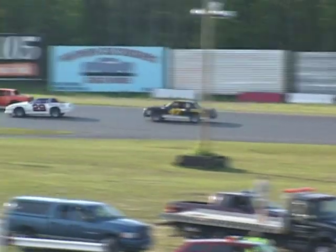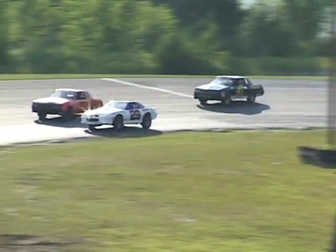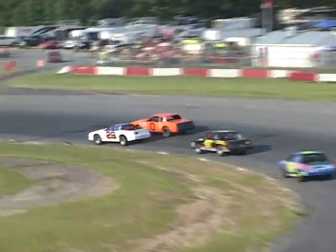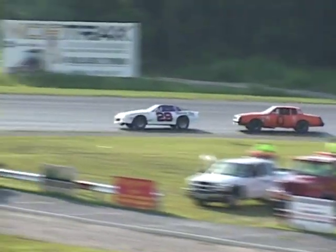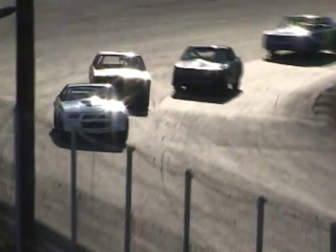Up front, Keith O'Neill drifts up off turn number 2, opening up racing room down on the inside for Nick Haywood. Nick Haywood in the 29 coming after that top spot down on the inside. Racing to the lead, it's Nick Haywood. Keith O'Neill 2nd on the outside of the orange 0. 3rd, Randy Ledoux. Lance Raptoy running in the 4th spot. Haywood, O'Neill, Ledoux, Raptoy, and Little Joe. 2 laps to go.